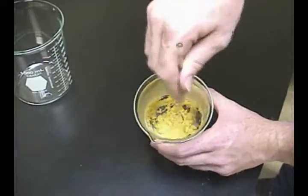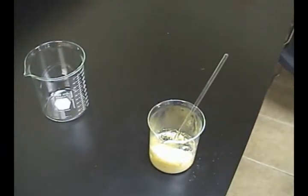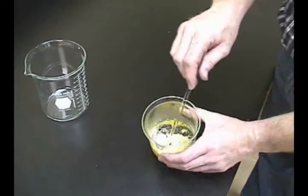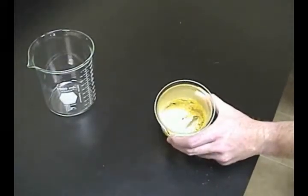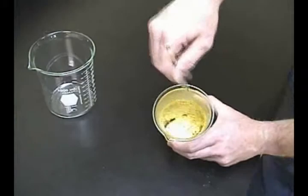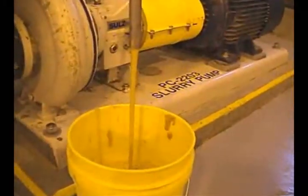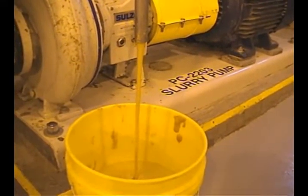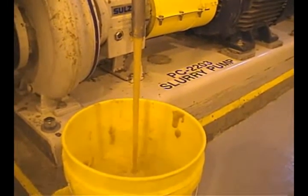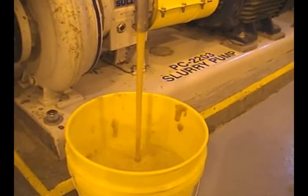We actually use two different enzymes in our process. The first enzyme breaks the starch chains down into shorter chains, and then the second enzyme breaks the shorter chains down into single sugar molecules. We then pump the slurry into our cook system, where we are sterilizing the slurry. Once the slurry is sterilized, we then add additional enzymes and break the starch completely down into sugar.